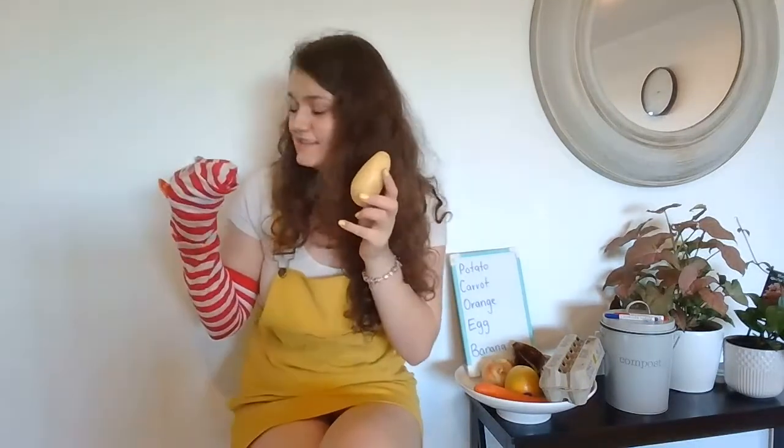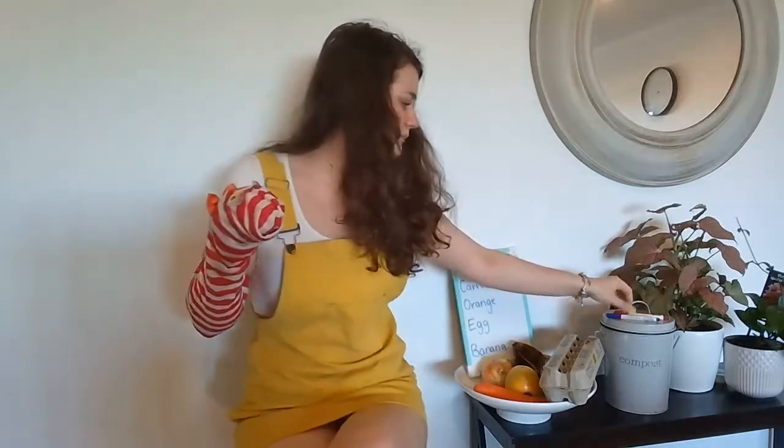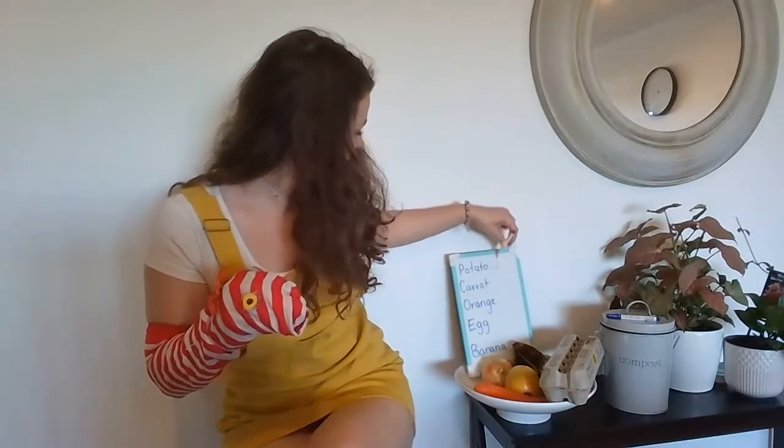Boys and girls, sometimes you have to peel a potato. And do you like eating the peels? Oh, I think she likes eating the peels, boys and girls. Okay, well, that's really cool. Now we know that Wormina loves eating potato. Maybe we should put a big tick. That sounds like a great idea. A big tick. We know she likes potatoes.